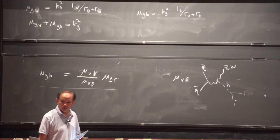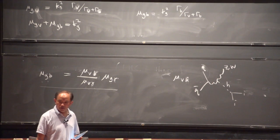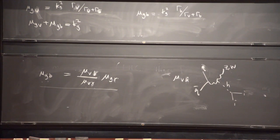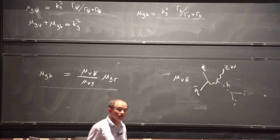Naive question: why can't you measure glue fusion to BB bar in the first place? It's because the QCD background is too big. You have a QCD background that's orders of magnitude bigger than that, with a 50 GeV B quark. I don't think you even trigger on that. So it's below the trigger threshold. That's the event that you throw away.